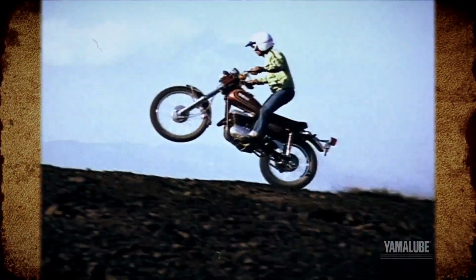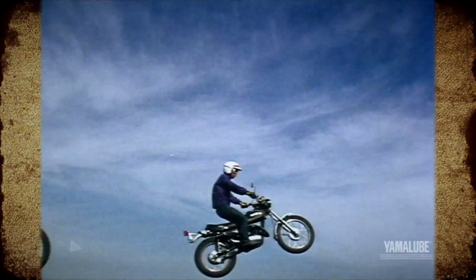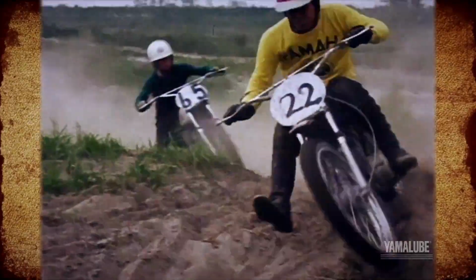In mid-60s America, nothing smashed more conventions or had a better time doing it than Yamaha's line of motorcycles, igniting a revolution that changed the industry. As Yamaha's popularity soared, one man, Leo Lake, was hard at work developing these machines to set new standards for durability and dependability.